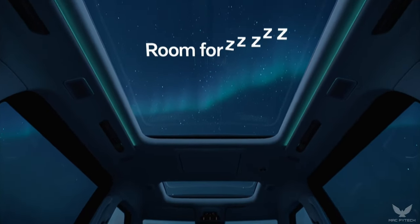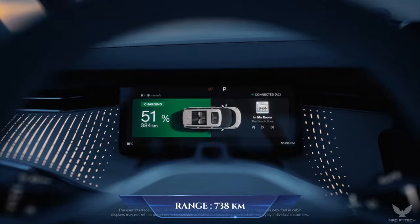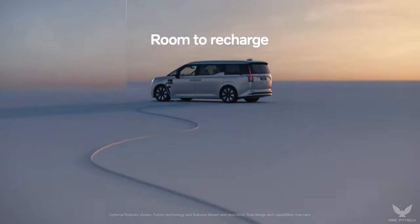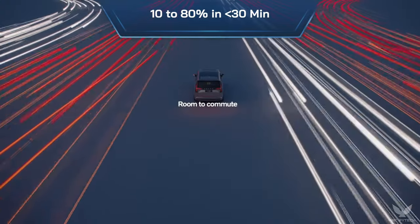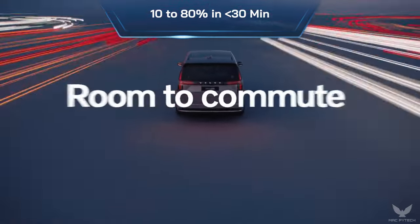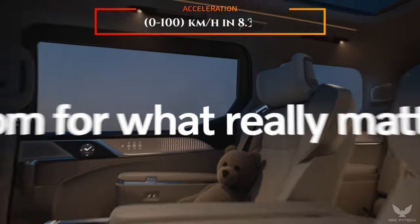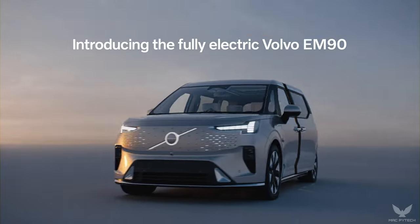The EM90 is equipped with a 116 kWh battery, giving a range of 738 km on China's CLTC testing cycle and capable of being charged from 10 to 80% in less than 30 minutes. The battery pack powers a 272 horsepower motor on the rear axle, which takes the EM90 from 0 to 100 km per hour in 8.3 seconds.